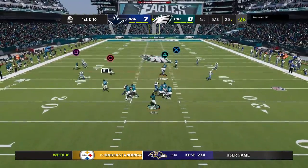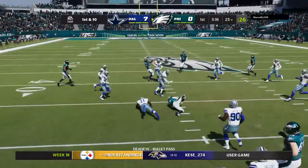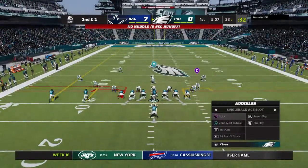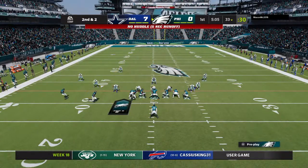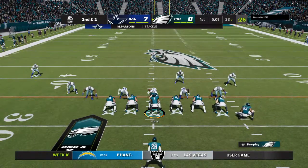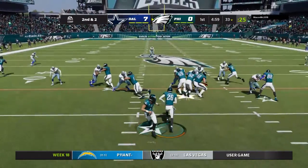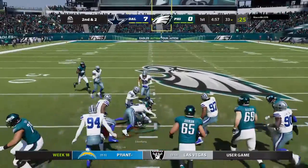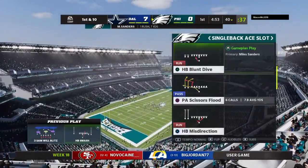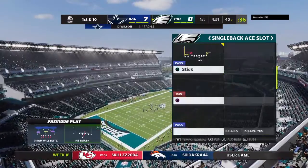They'll try and start this drive in the air. He's going to drop this down to Sanders. And he's upended at the 33 following a good pickup of 8. Here's a 2nd and 2 now from the 33. They will run for the first time with Miles Sanders. And this is going to be an Eagles first down as he's got this up to the 40-yard line.